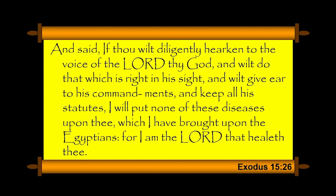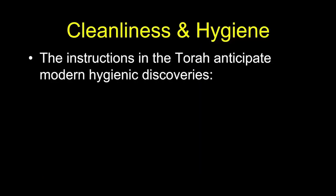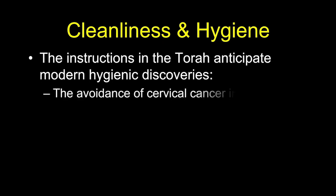And now what's fascinating, what we're going to encounter a little bit in tonight's study, is that the instructions in the Torah, specifically Leviticus 11 and 12, anticipate modern medical discoveries. For example, the avoidance of cancer among Jewish women. They now know this is largely attributed to the presence of circumcision. There's a whole analysis of that.